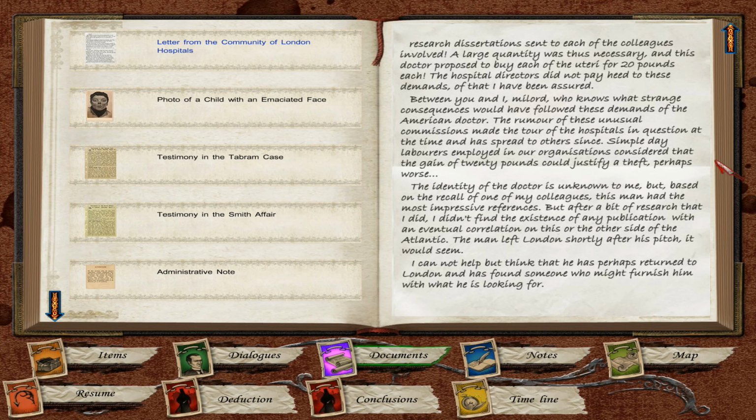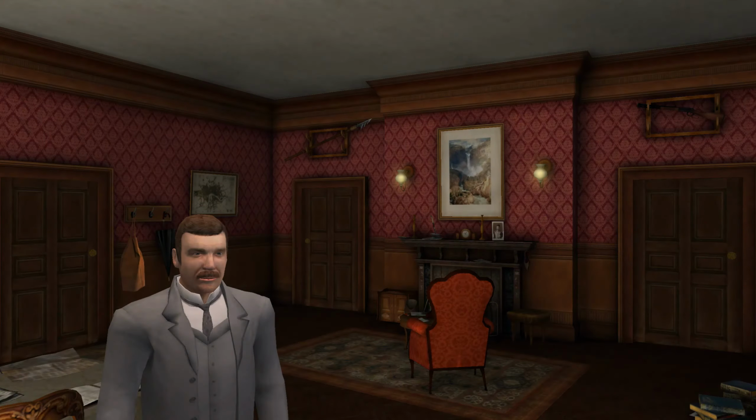Between you and I, my lord, who knows what strange consequences would have followed these demands of the American doctor? The rumor of these unusual commissions made the tour of the hospitals in question at the time and has spread to others since. Simply day laborers employed in our organizations consider that the gain of £20 could justify a theft, perhaps worse. The identity of the doctor is unknown to me, but based on the recall of one of my colleagues, this man had the most impressive references. But after a bit of research I didn't find the existence of any publication with an eventual correlation on this or any side of the Atlantic. The man left London shortly after his pitch, it would seem. I could not help but think that he has perhaps returned to London and has found someone who might furnish him with what he's looking for.